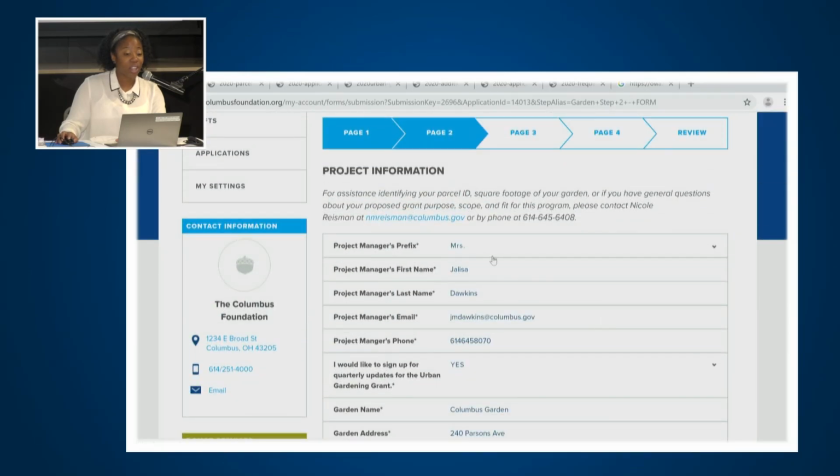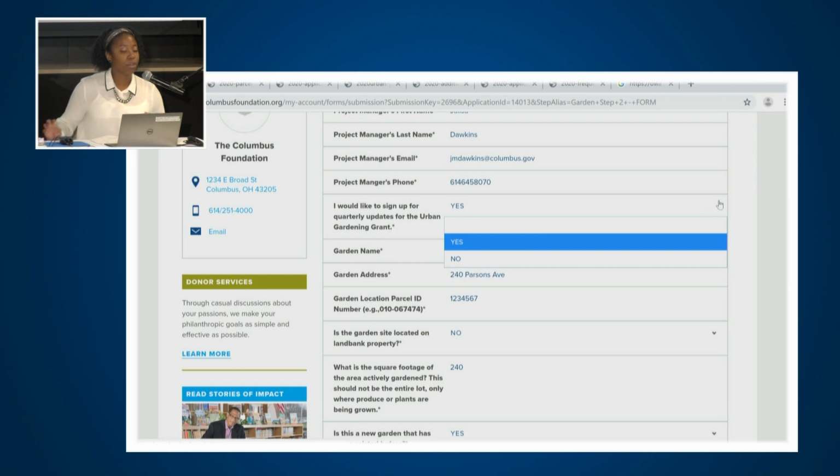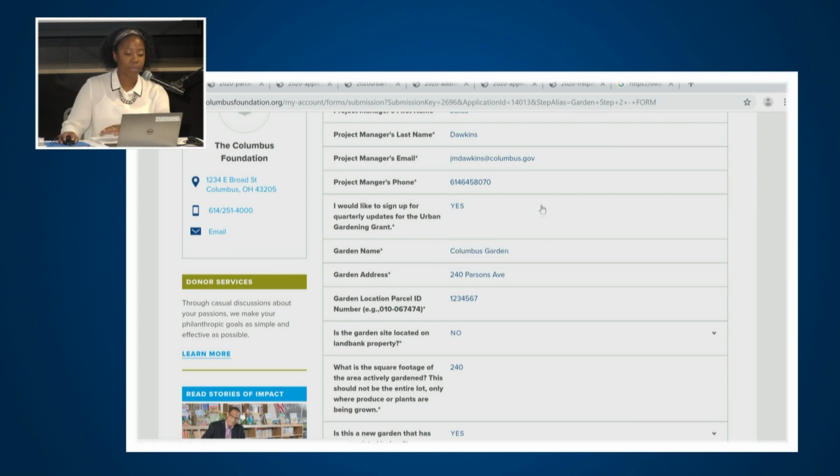You click save and continue, and then it goes to the project manager's information. So their prefix, their name, email address, phone number, and then here's a drop-down where you can select if you would like to sign up for quarterly updates for the Urban Gardening Grant. So this could be information about other funding opportunities or making sure that you have any additional resources that you may need to complete the final report. Or anything else, but we're not going to bombard your email account with this communication.